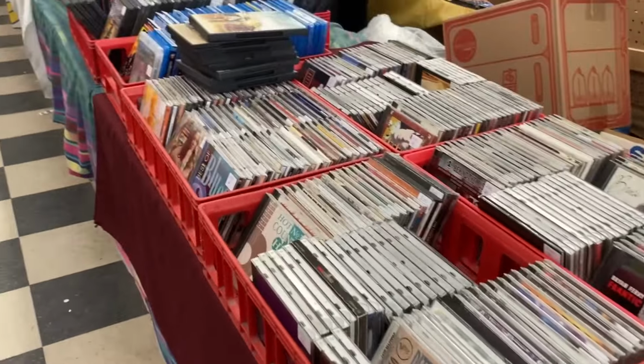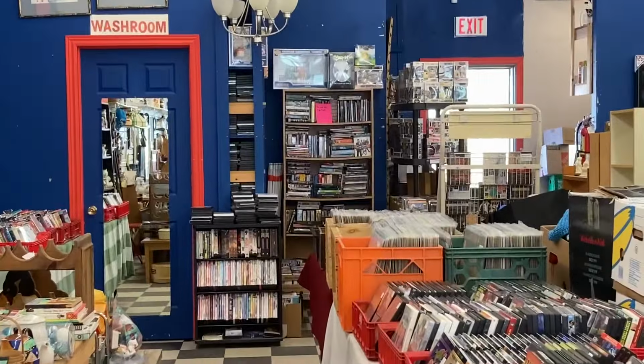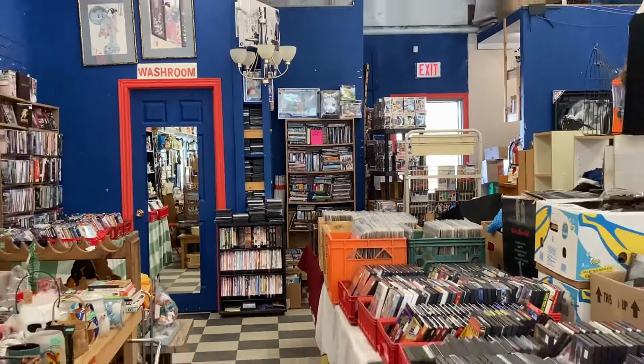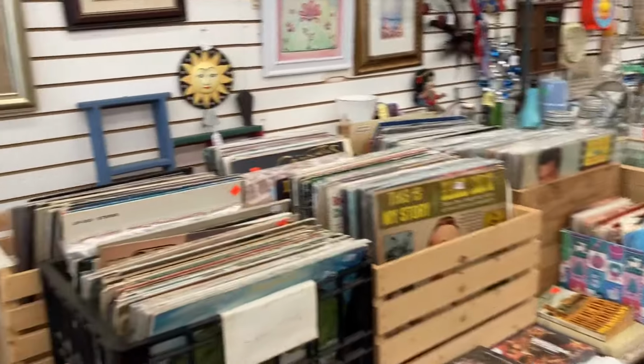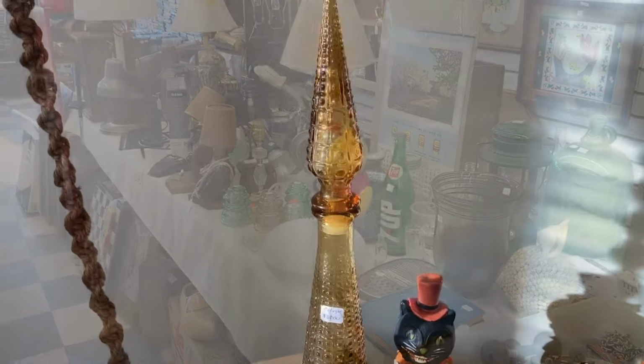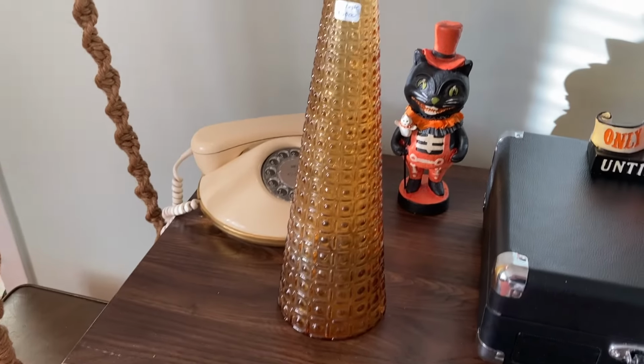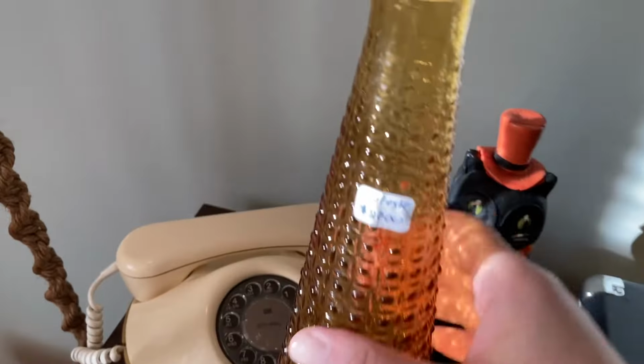This is almost like antique mall vibes, like it's different people that have different kinds of sections, and back there is where I wanted to go look at TV shows, but it's not all vintage, but there is a lot of cool vintage things in here as well, so I do kind of like coming here. But anyway, I did end up looking at the TV shows, and then we left.